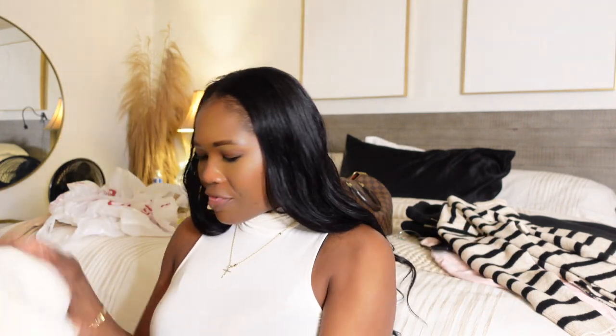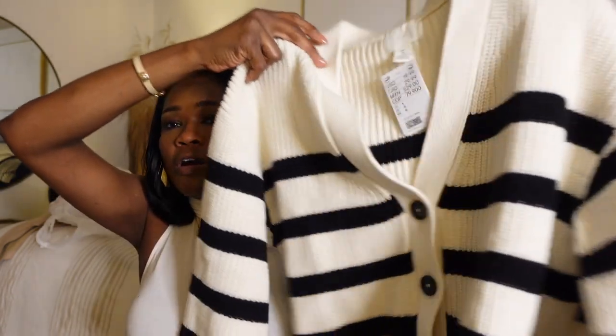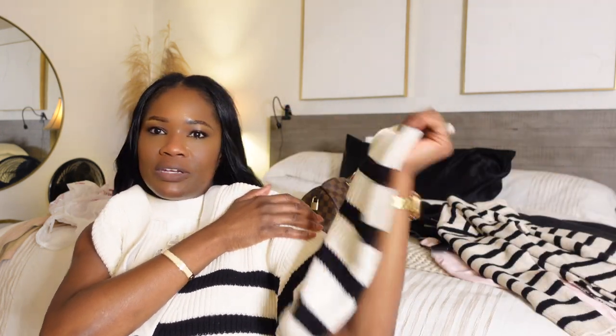The horizontal stripes are in this season, and it kind of goes against what I used to think. Whenever you wear horizontal stripes, it just makes you look big. I don't know, but it looks super cute right now. So I got that, and then I saw this sweater, and it's also a horizontal stripe, but this is more of a cardigan. I just love how elevated this makes you look. The sleeves are kind of oversized with a tapered end at the bottom. So cute, so cute, so cute. I definitely had to have that.